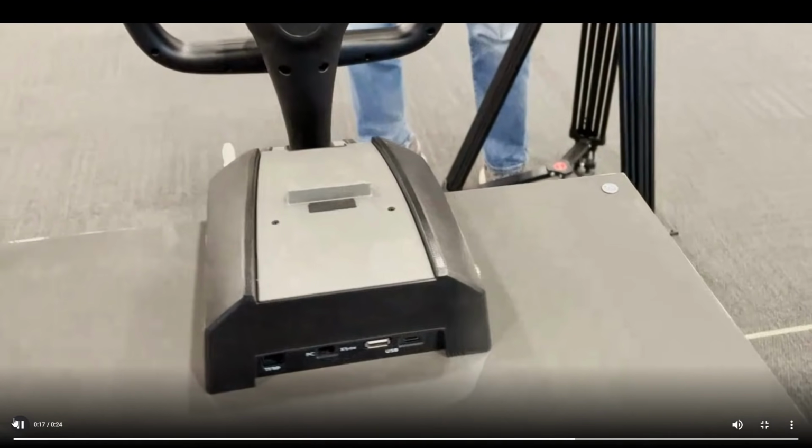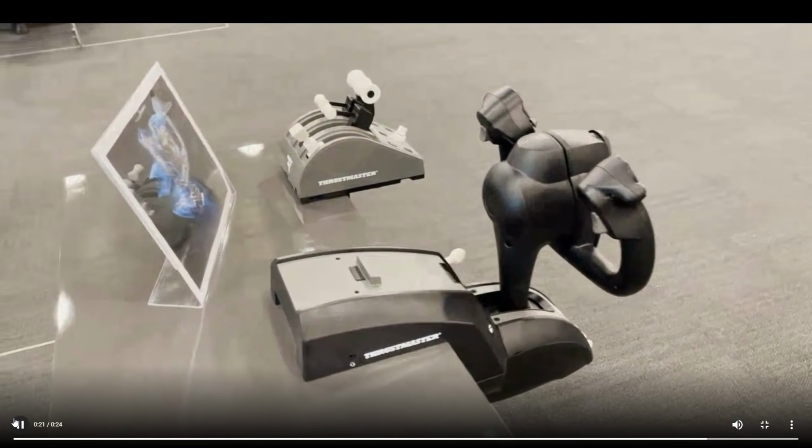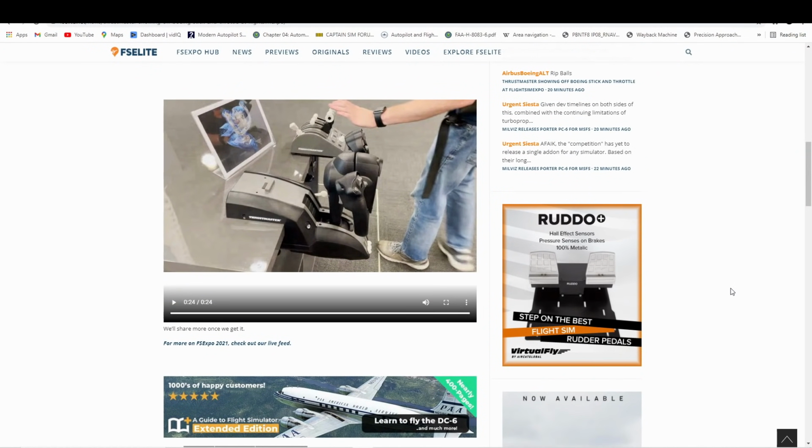And a good look behind the yoke. Notice all the imports there, and it does say PC and Xbox, meaning this will be suited for both. Thank you FS Elite for providing this, it's incredibly kind of you, and I think it's something to get very excited by.